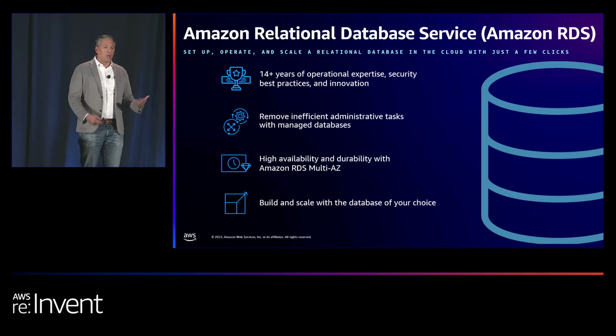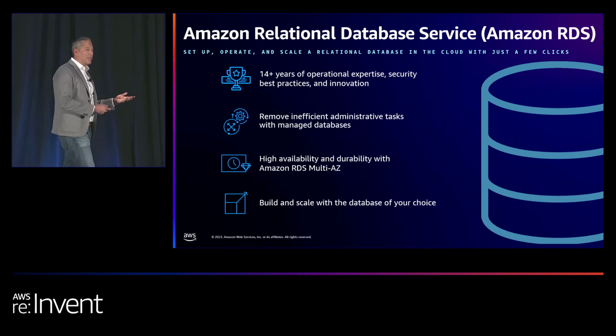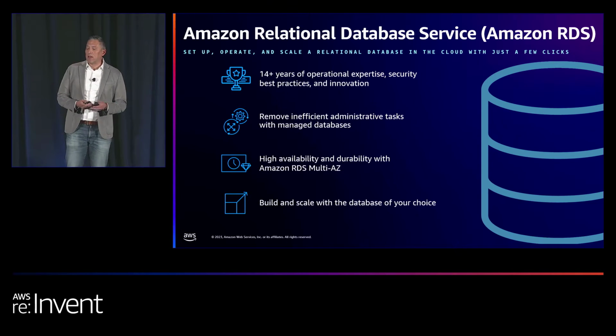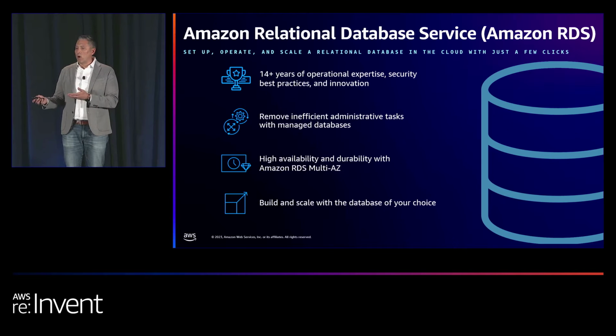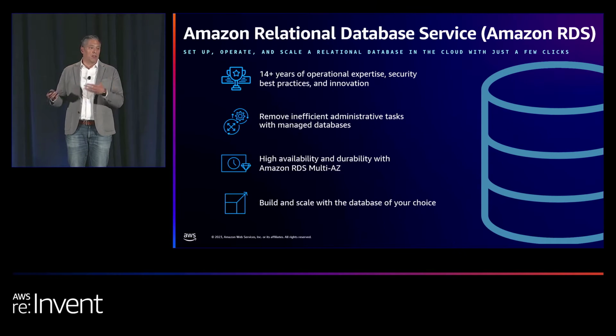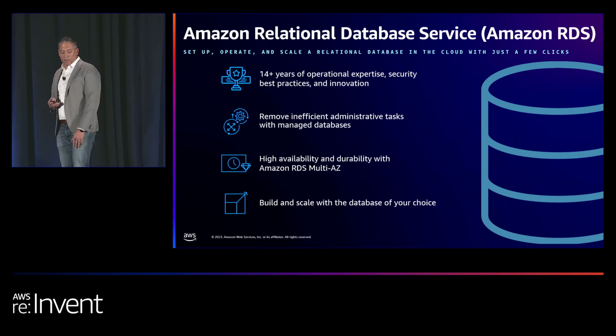And you can do it with whatever database you want. With RDS, today, or on Monday, we actually announced the 8th engine for RDS. So Amazon RDS for DB2 is our 8th engine. And so we want to meet customers where they are. So you have these workloads, and you need the right database that meets your application needs. So we offer all of these 8 engines to meet those needs.